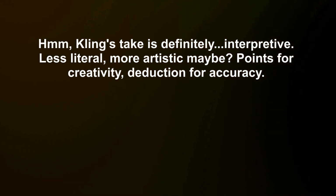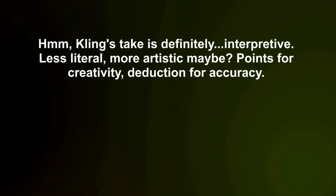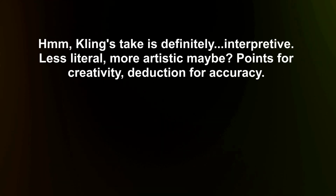Kling's take is definitely interpretive, less literal, more artistic maybe. Points for creativity, deduction for accuracy.